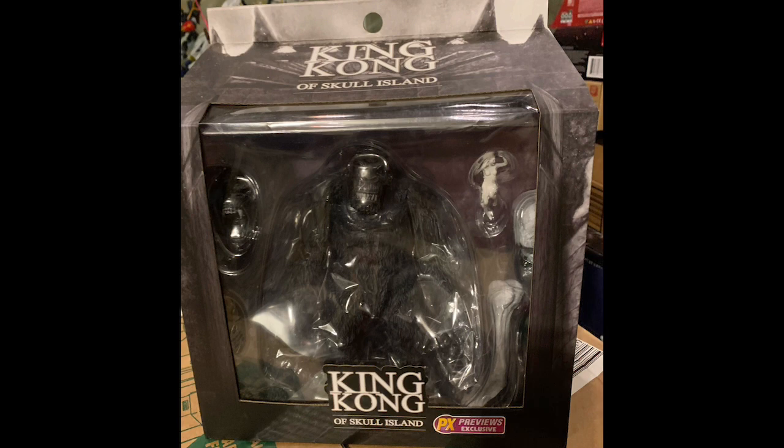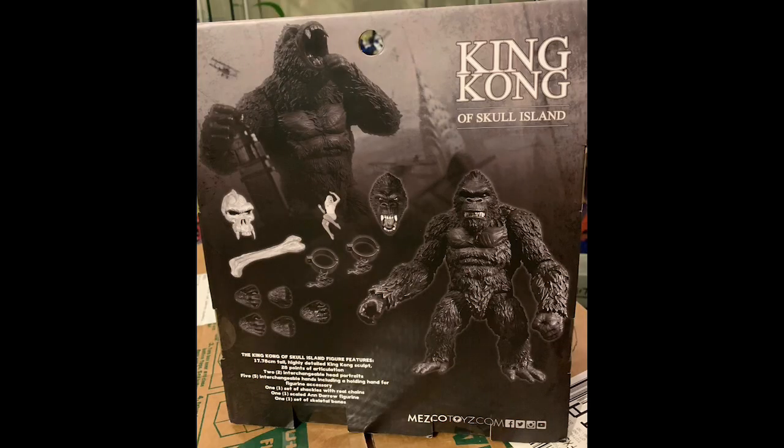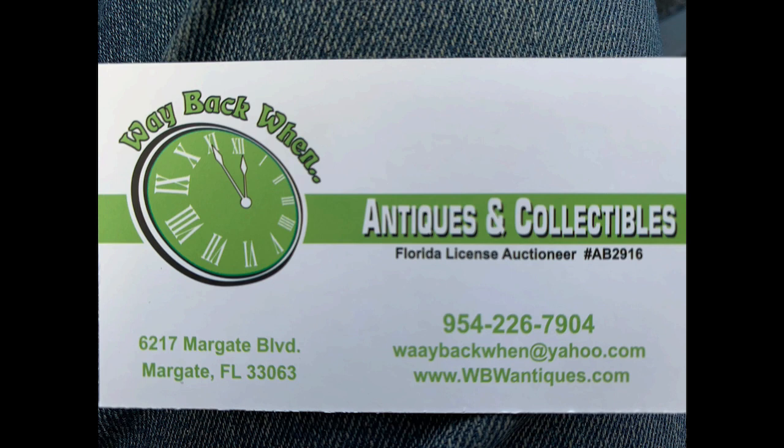And now we have something from Way Back When. Joey and Nilda have put up this King Kong Skull Island. Really cool figure. This is awesome. Thanks a lot to you guys over there at Way Back When. Way Back When is a great store near me. Love Joey and Nilda. These guys are incredible.